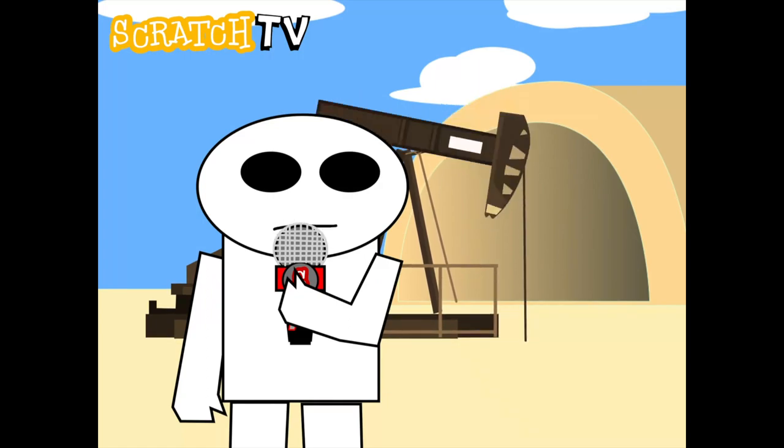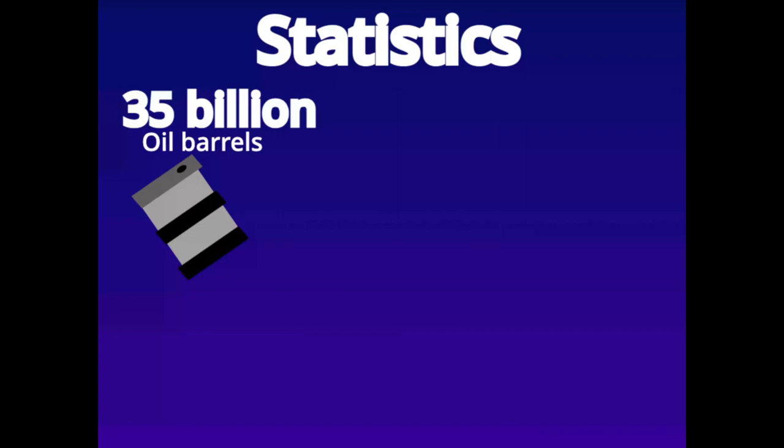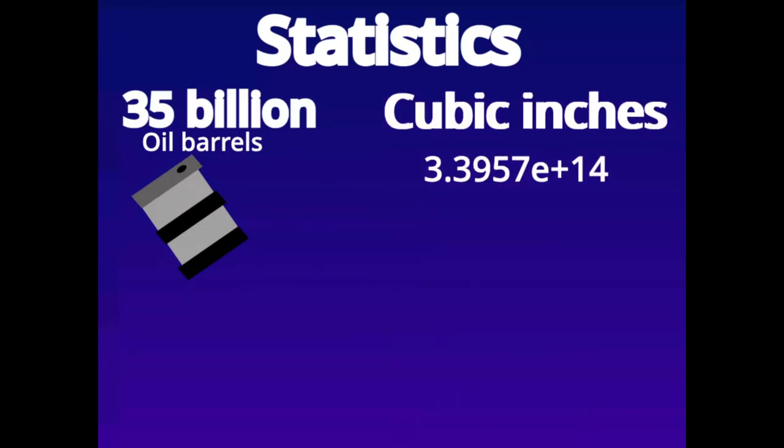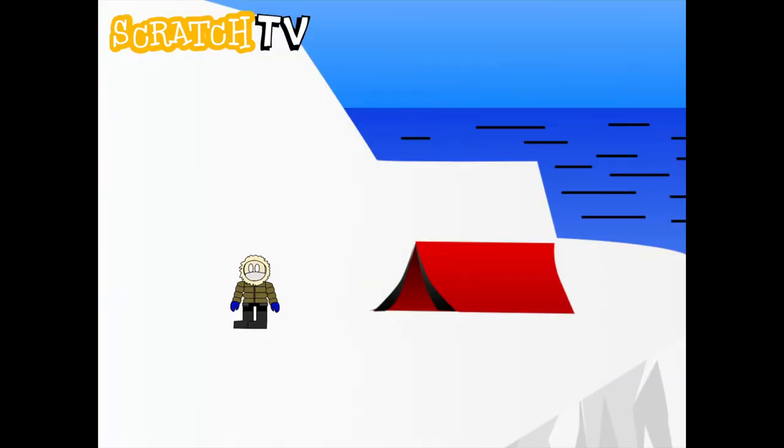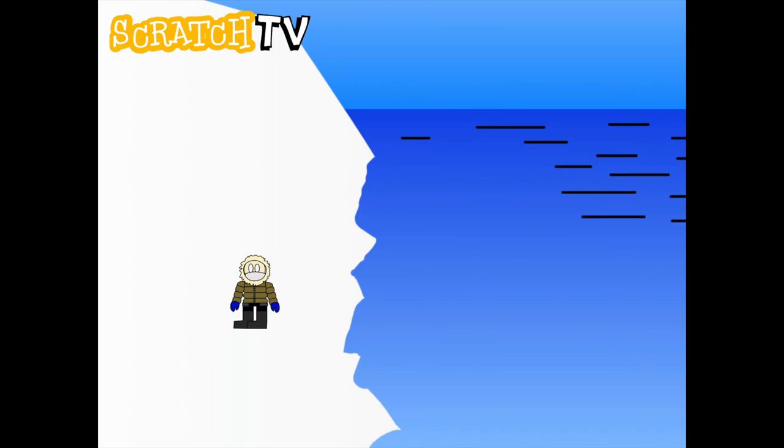can't be replaced. As you can see, the world uses 35 billion oil barrels in 1 year. That amount in cubic inches is 3.3957 × 10⁴ cubic inches, or 12,267,744,544,468 pounds. Scientists are also estimating that oil will run out in a decade. Another thing why oil is dangerous is that it contributes to climate change and greenhouse gases, which means that glaciers and icebergs where polar bears and penguins live start to melt faster.